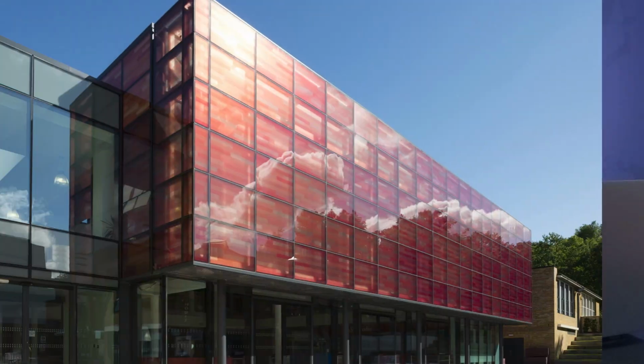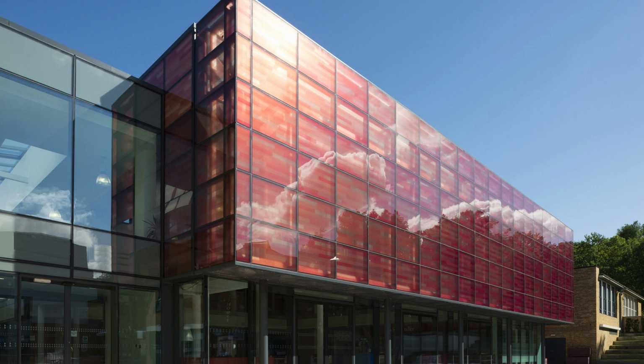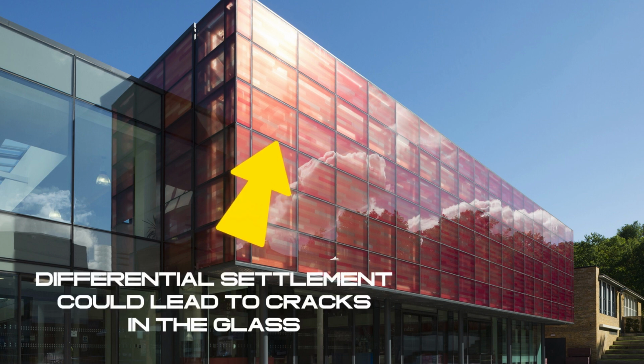I'm Iphigenia, welcome. This distinctive glass facade to the proposed Hutton Hub building had low tolerance to potential building distortion, which placed a tight limit on differential settlement of the foundation.